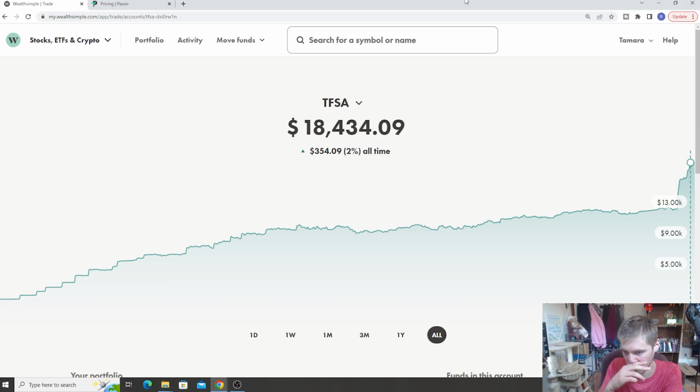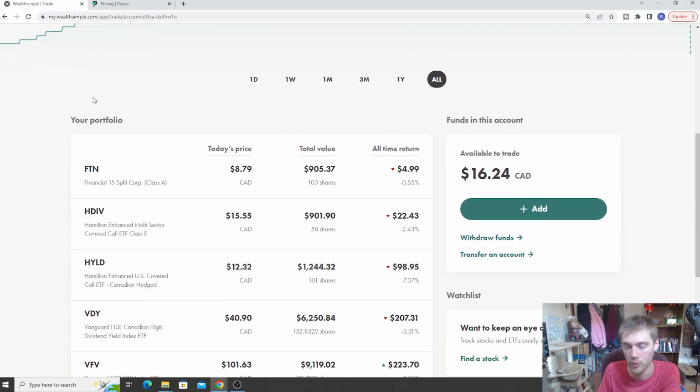We don't quite hit the threshold where it makes a lot more sense to invest into an RSP at this point. I'm kind of saving it for the future potentially, but I know I am kind of working on the RSP at the same time. I just haven't quite figured it out. For now, we're just focusing on the TFSA, keeping it simple for the time being.